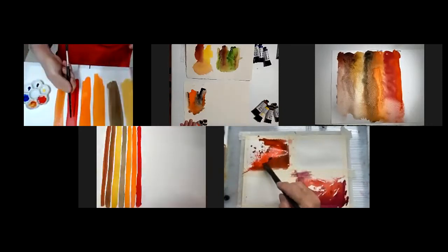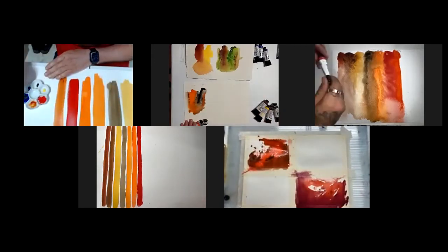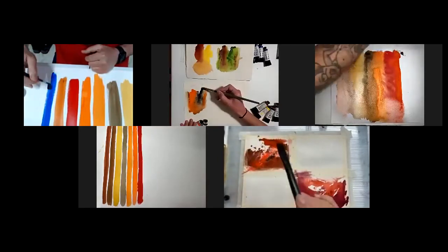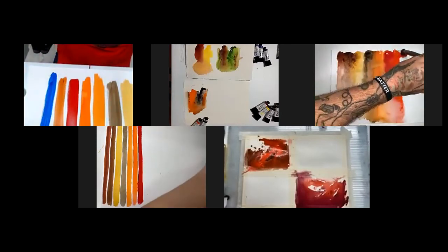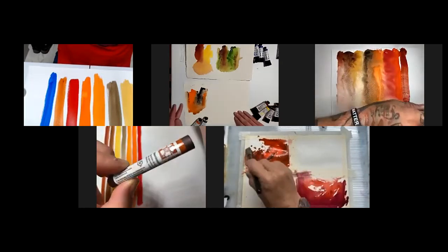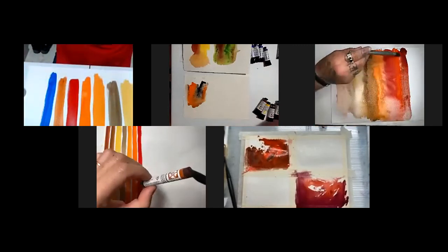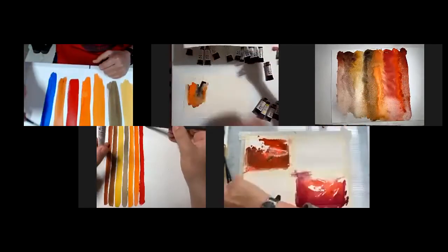So this is the pyro red, and this is the quinacridone burnt orange. What does it have in that, John? The burnt orange? I will tell you. So the Quin burnt orange is PO48, so pigment orange 48. So it is a single pigment. A single pigment, by the way, which is no longer made.